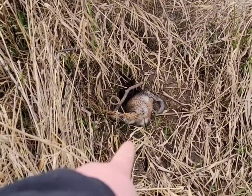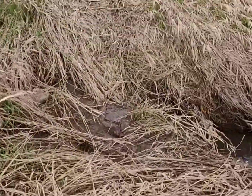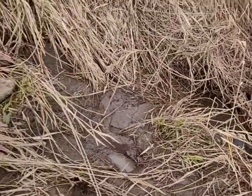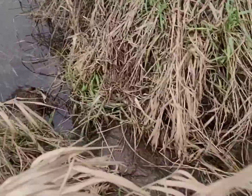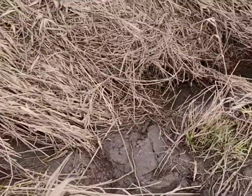Oh, boys. There's one right there, ladies and gentlemen. There's a rat. Let's look down here. Anything in that one? Nothing in that one. Oh, got something in this one, guys. Something right there. Nutria. Nutria right there. Nothing in that one.